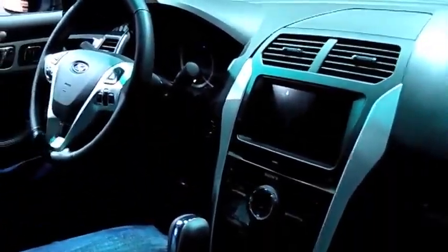But we also wanted to create a much more inviting, living room kind of environment. When you're at home sitting on your couch or in your chair, you want your TV remote control close to you. You want to feel comfortable, you want to feel secure. And that's the kind of feeling that we wanted to get with the all-new Explorer.